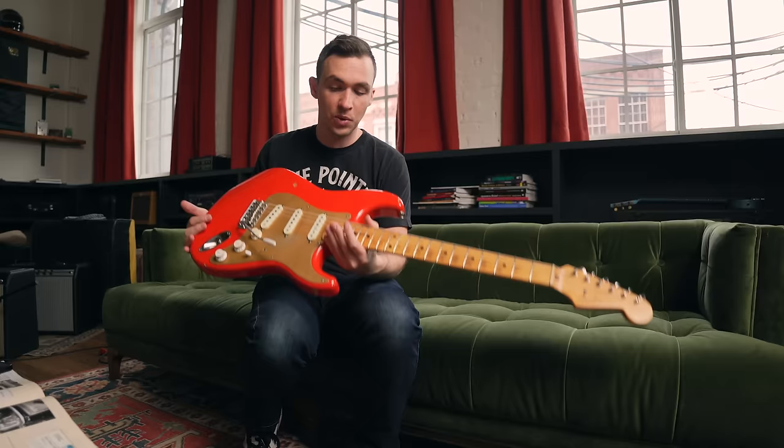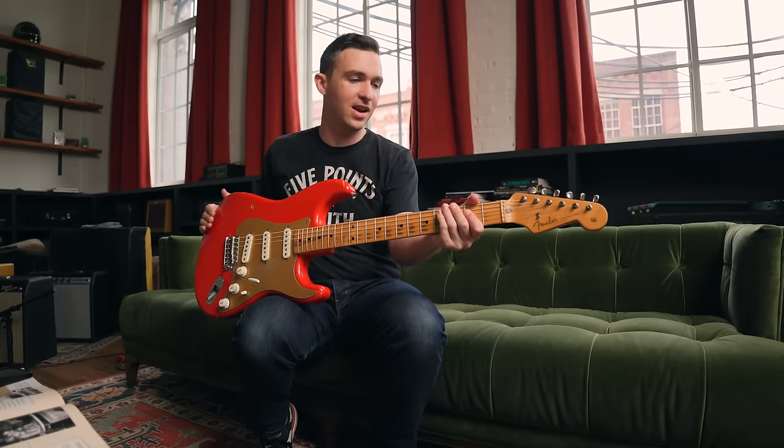So now it is time for us to hear my friend Riggs play this really special Fender Stratocaster and this really fat neck. So I'm excited for you to hear it and see how it sounds.